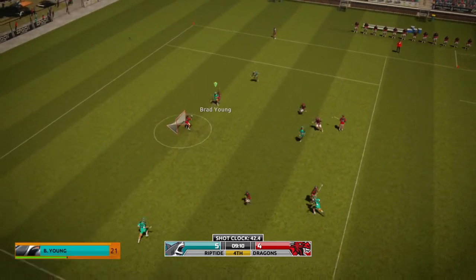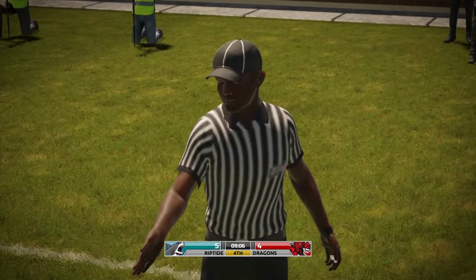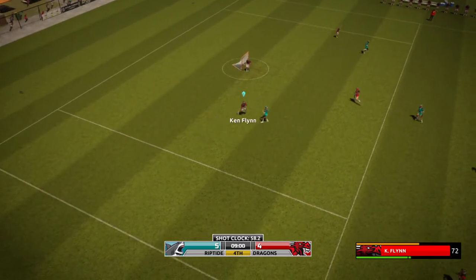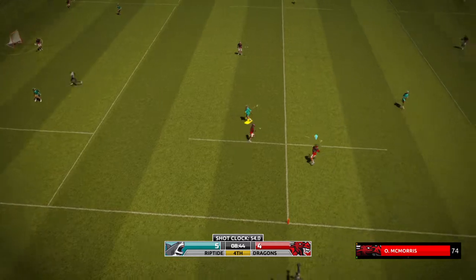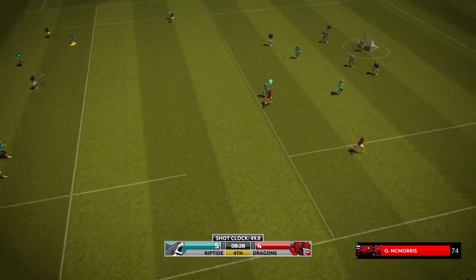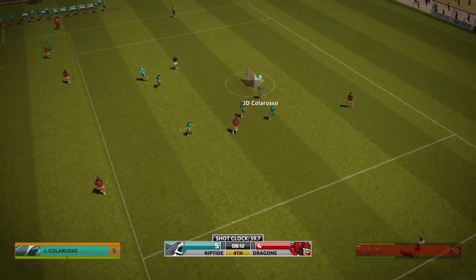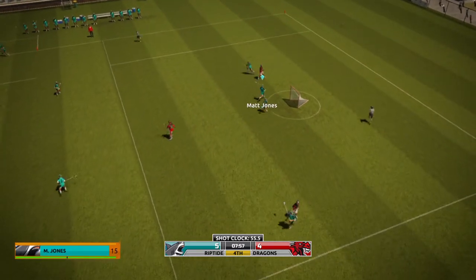Chance for them now. Has a look. The ball goes to the ground. Referee not happy at all. Young gets flagged, just taking things a little too far on that occasion. McMorris. Paterno shoots. The away team come up with it and straight to the keeper. He's like a brick wall in front of the net today.